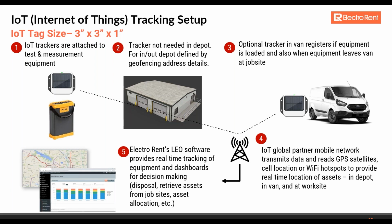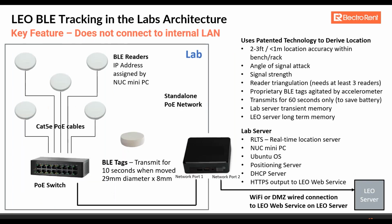Oftentimes, however, the resolution of this is about 5 meters, about 15 feet. That's usually insufficient for our customers who are using equipment in a lab. So we have a Bluetooth low energy tracking architecture that we deploy for our customers. We have small tags about 1 inch in diameter. We put those on the lab assets and then install readers, oftentimes in the ceiling of our customers' labs. With this proprietary system that uses both the signal strength of the tag and the angle of the signal approach and triangulation, we can identify the location of equipment within a lab in real time, with no input from any sort of manual system, to about 2 to 3 feet, right? So this is about 1 meter location accuracy.